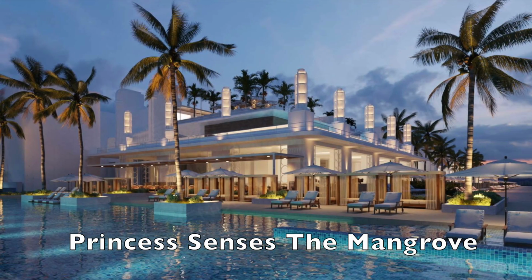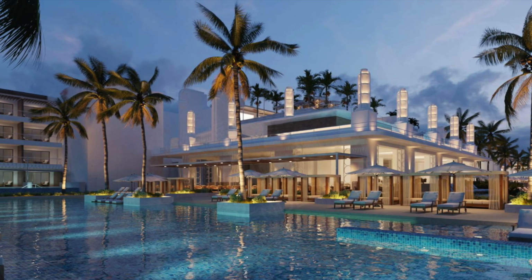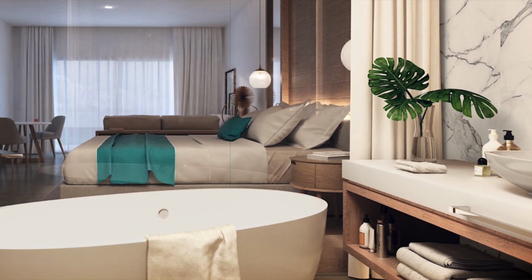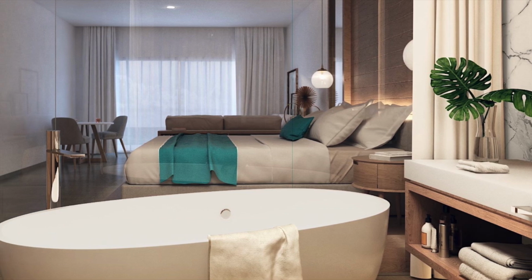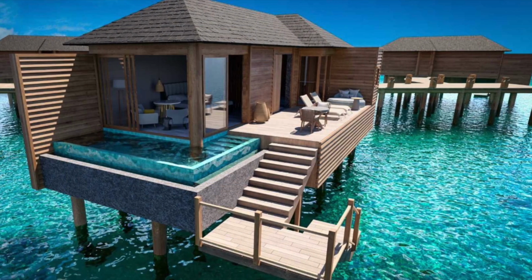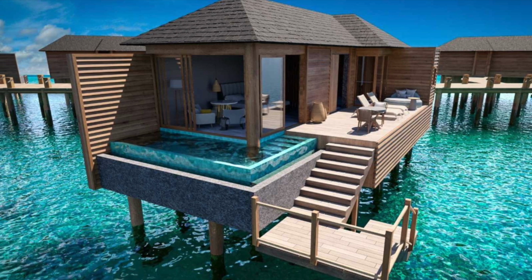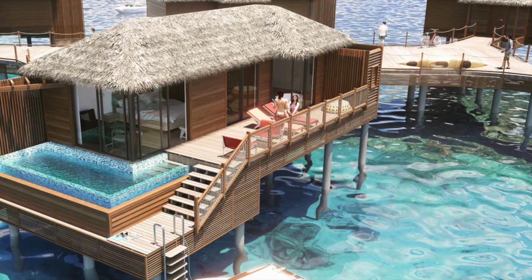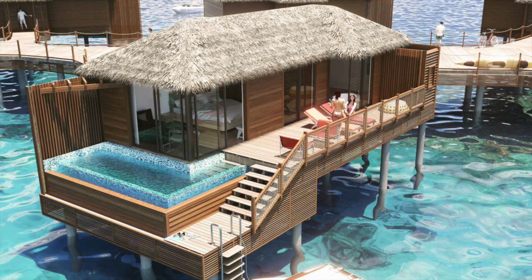And on the adults only side, we have Princess Senses The Mangrove. On this side of the resort, there are 401 ocean view suites as well as 14 overwater villas. There's also Platinum Club suites with exclusive private areas and butler service, as well as pleasure suites that provide an intimate and sensual ambiance for those seeking intimacy and charm. When staying at the Mangrove, you also do have access to the Princess Grand Jamaica, the family side.